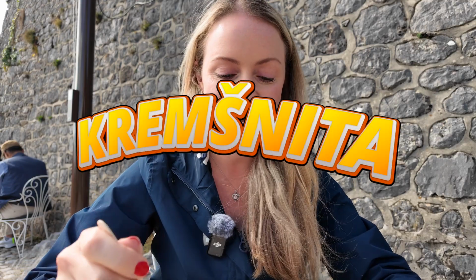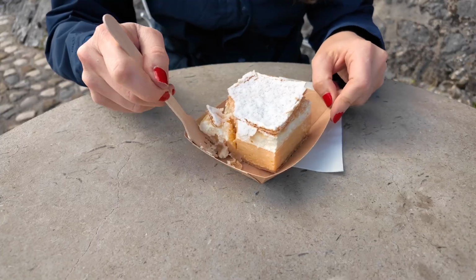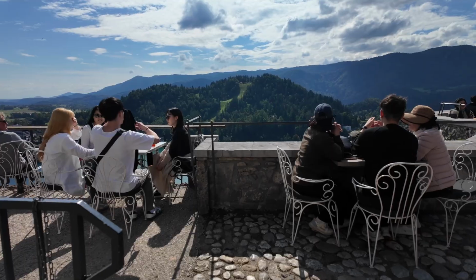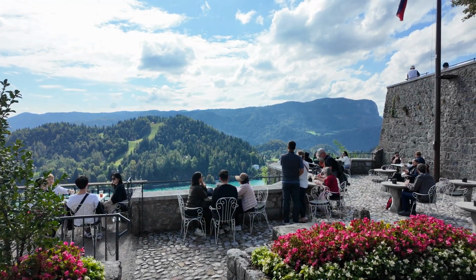It's impossible to come to Bled Castle and not try the famous cake Kremšnita. It's a puff pastry, cream, vanilla delight. Amazing. There's also no better location to eat your Kremšnita than overlooking the beautiful Bled Lake and Bled Island. It's an idyllic setting, and guests who visit the castle can choose one of the very quaint white chairs overlooking the lake to enjoy their cake.